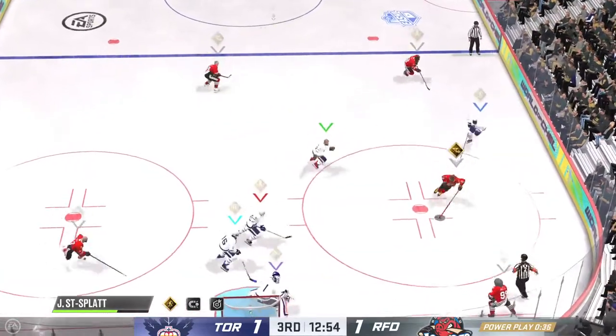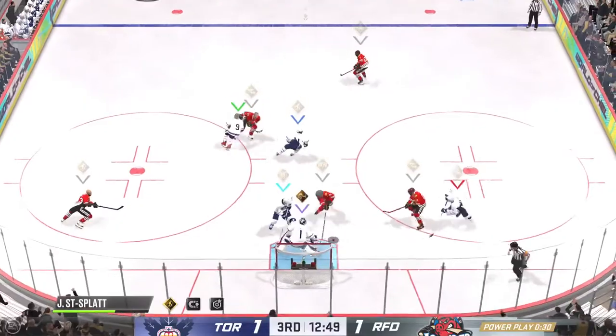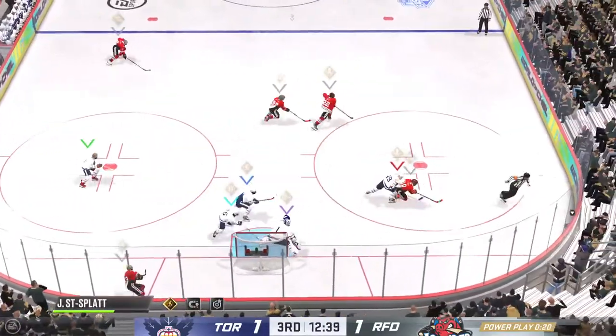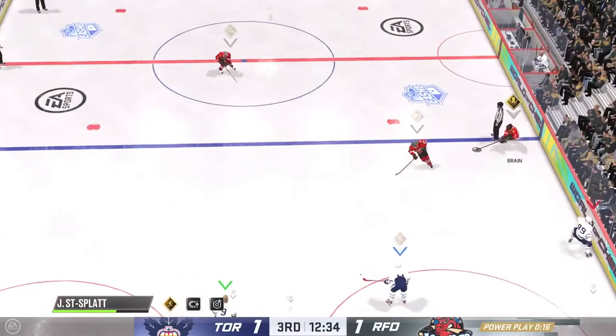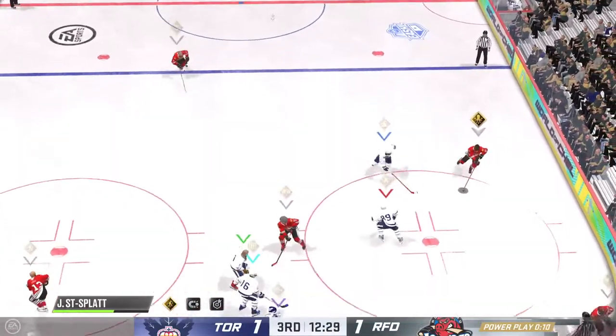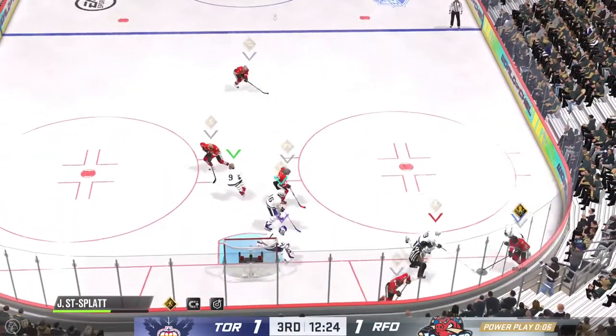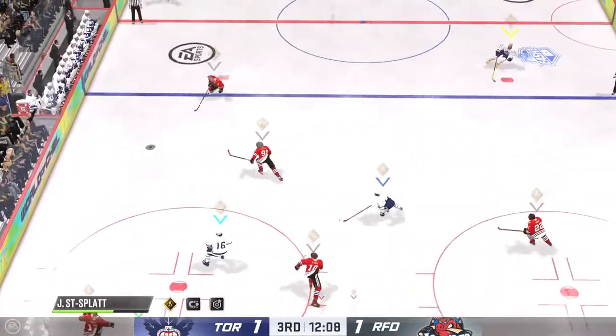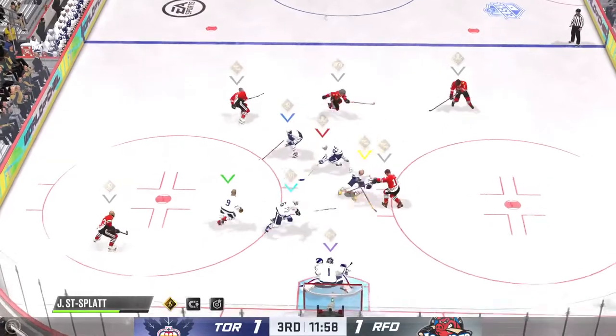Picked up along the boards by Kyrou. Fails to find the open man. And he makes the save on that play. That's a strong push, James, across the net to make the save. The Ice Hogs will play it from the corner. Time's up on the power play. Both teams back to even strength.